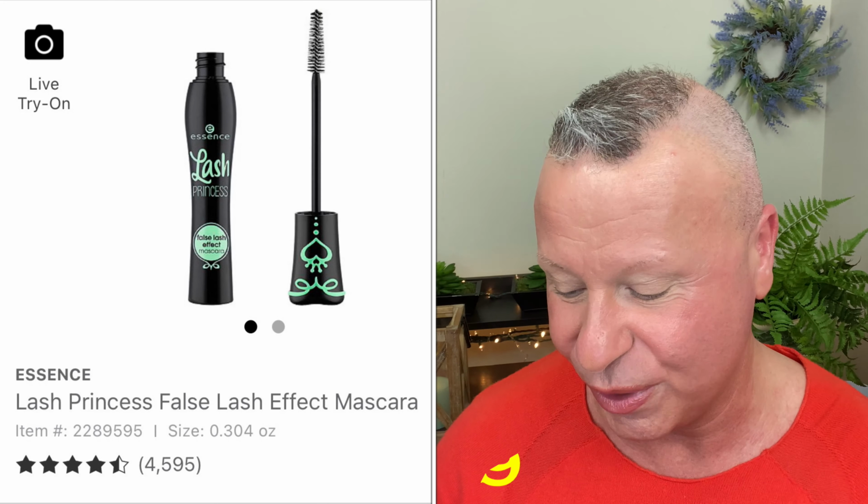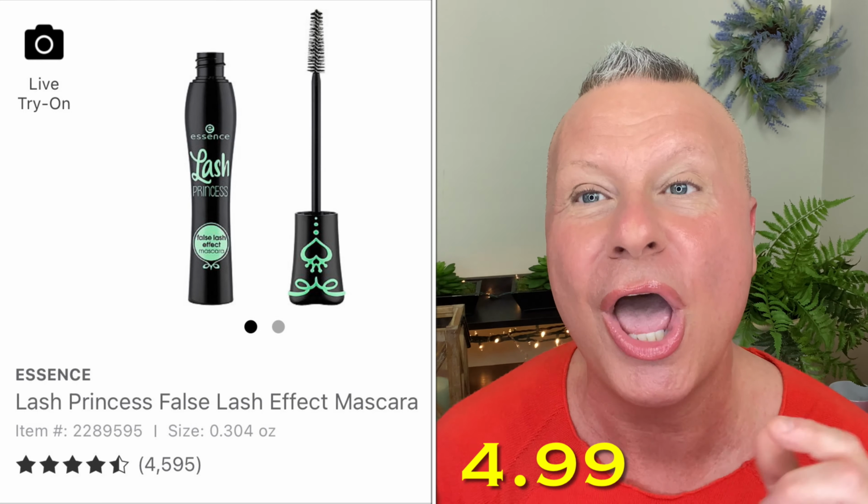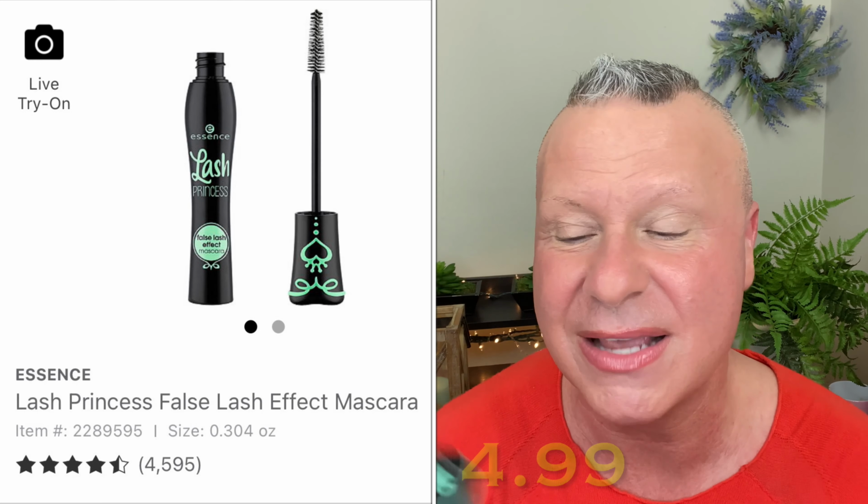The other one is the Lash Princess Mascara, which is by Essence, and this is a really big seller on Ulta and a lot of places that carry Essence. This is a holy grail for some people. This mascara retails for about $4.99 or something like that, and this one I think was about $28, $29, if I'm not mistaken. Of course, I'll put everything down below.